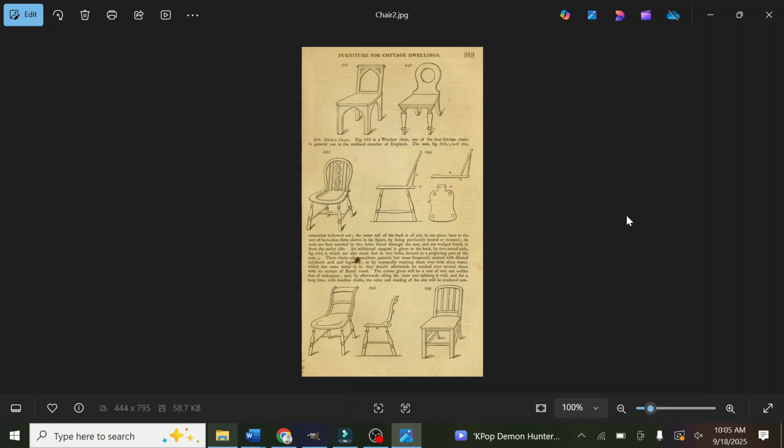So this one specifically says it's a kitchen chair, and it has the type, which is a Windsor, and then there's also ladder back chairs. But when you're looking at furniture, it's not just enough to go, oh, Windsor chair is appropriate because I see the word Windsor. I'm going to go pick a Windsor chair and I'm going to bring that.